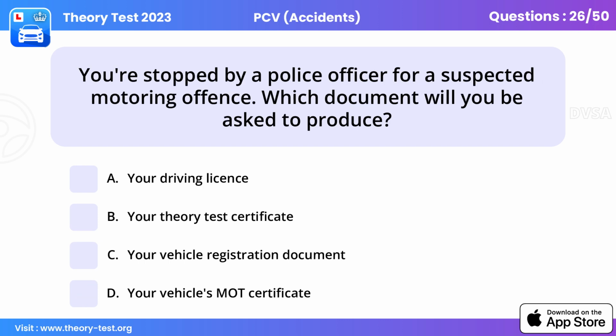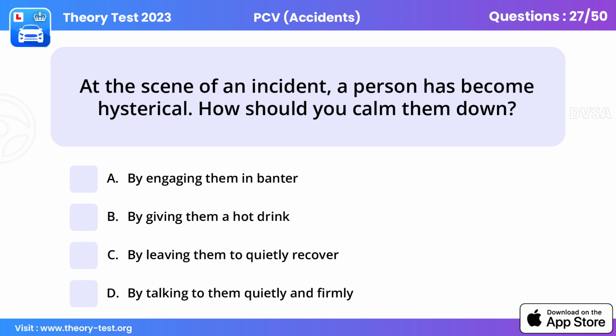Question 26. You're stopped by a police officer for a suspected motoring offense. Which document will you be asked to produce? Your driving license.